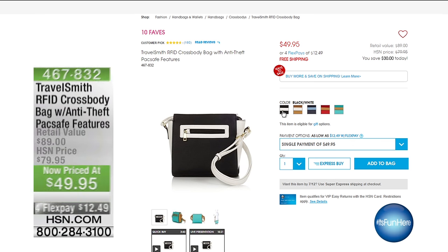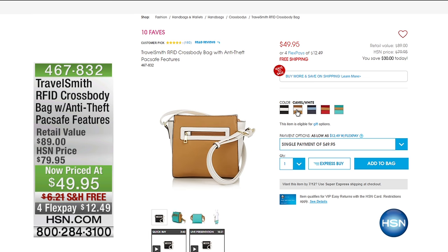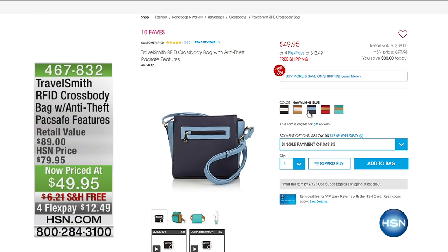Quick little look here, because we've got such wonderful items here at HSN. Take a look. From TravelSmith, since 1992, people have relied on TravelSmith for their travel advice, and for the most essential, amazing, well-crafted gear. Take a look at this crossbody bag. It looks like an ordinary little crossbody bag. Not an ordinary bag at all.